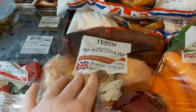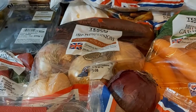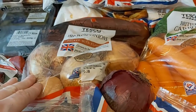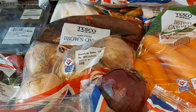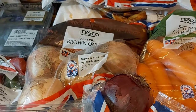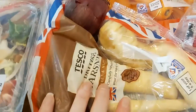Then some brown onions. So I had to resort to a bag of brown onions this week because I needed to reduce the number of items in my trolley, and I've ordered this bag of brown onions, and actually the onions look really good, so I'm just going to do that again next week. But the last few times I ordered from Asda, the bagged onions were really tiny, like little pickled onions almost. A red onion for salads and all that shizzle.